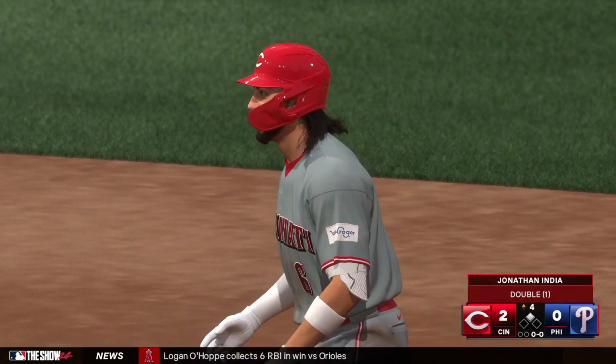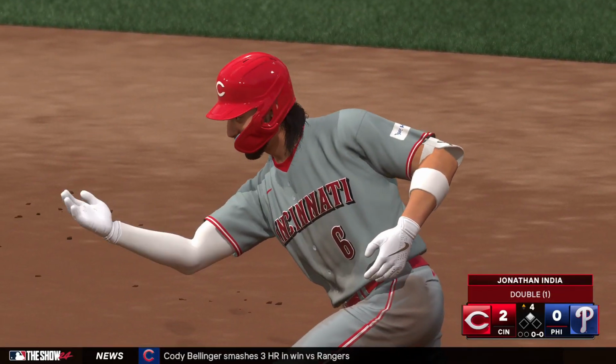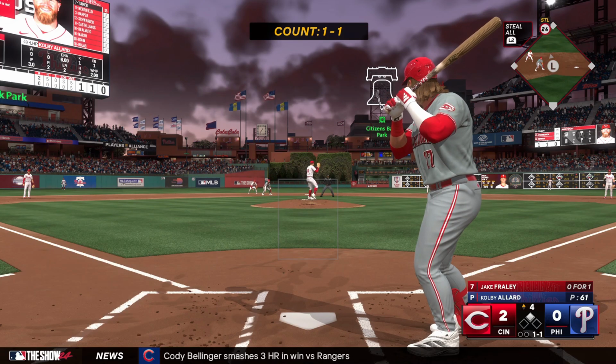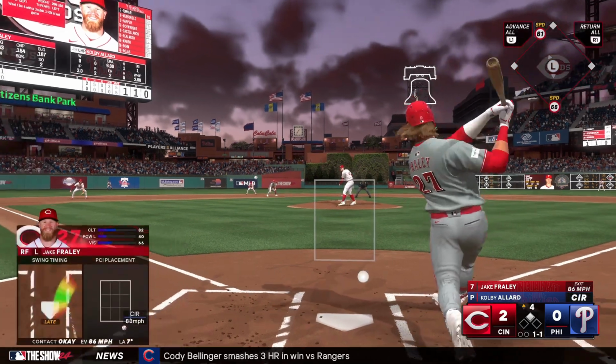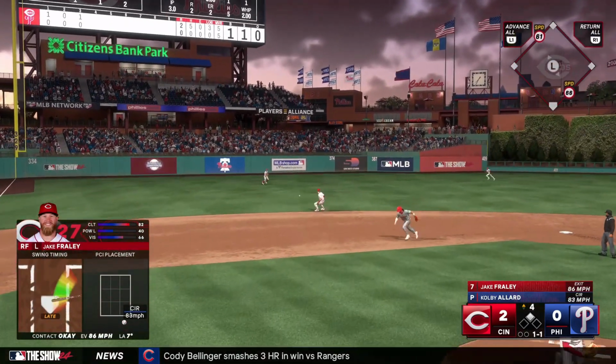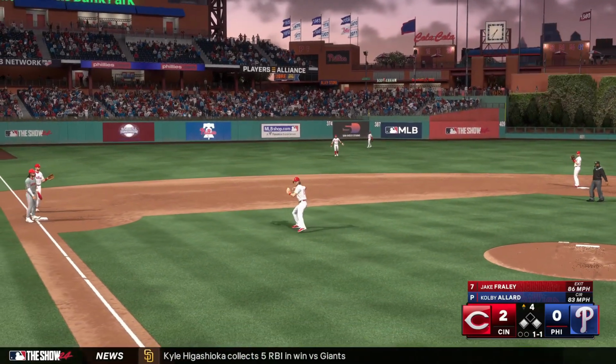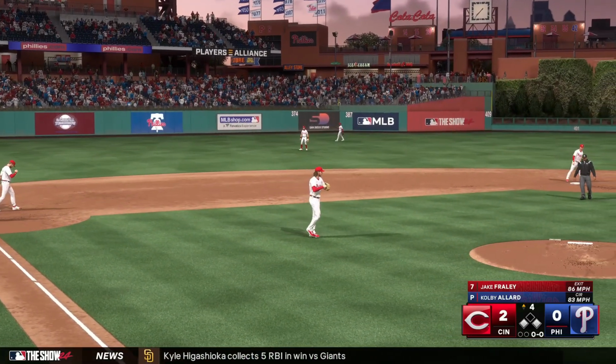Well, that was one of those high percentage advantage counts where batting averages are just so much higher. Got a fastball, middle of the plate, jumped all over it. Absolutely smoked that ball. And there's a hit. Throw quickly into third. They're at the corners now to start the inning.